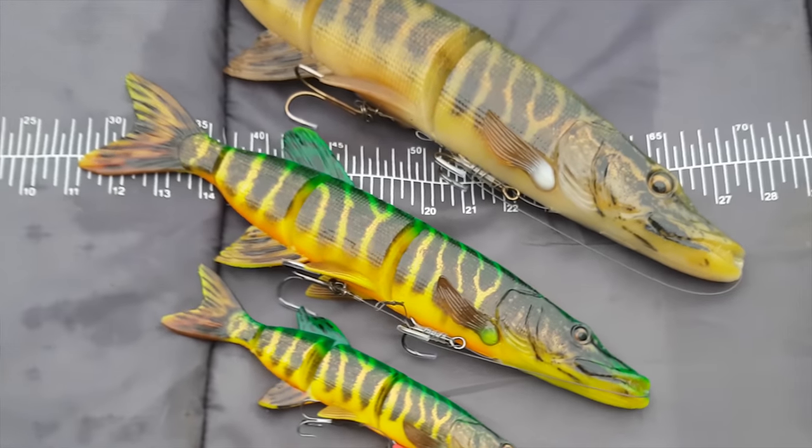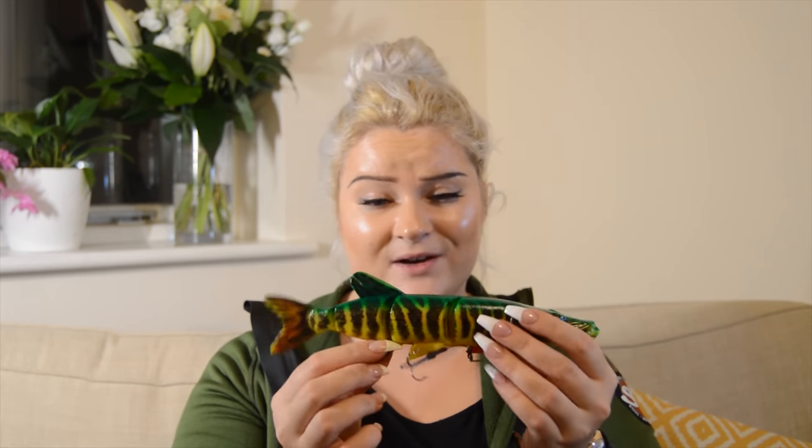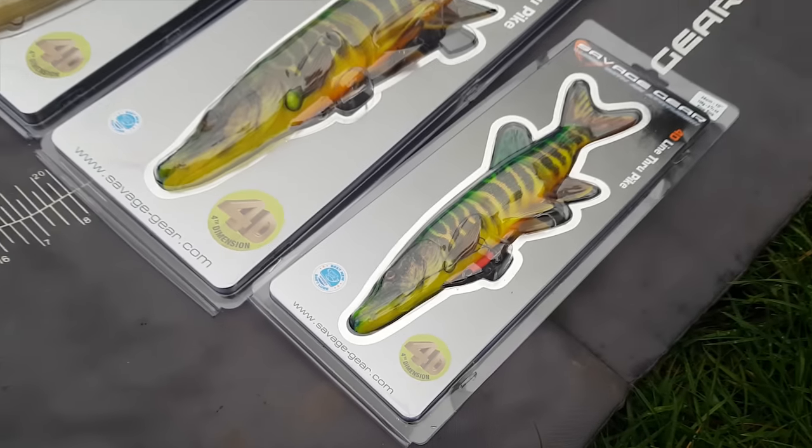Quite a big difference. For those of you who want to cast the 4D line through pike, this is probably going to be the most sensible size, because you can cast it very comfortably. Obviously, like I said, don't try to cast that one in any way. It's not going to be good news. But this one, you're more than capable on. And to be honest, I think that bad boy is going to be the biggest seller, at least in the UK, definitely.